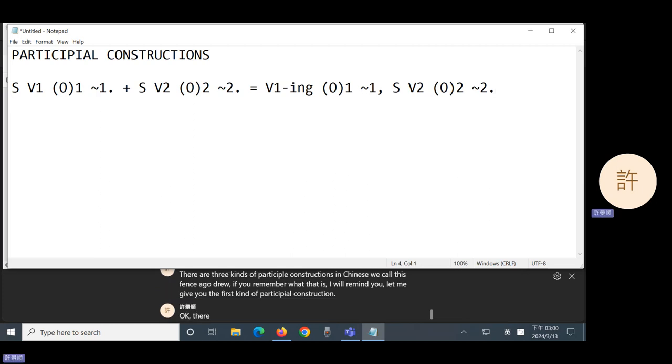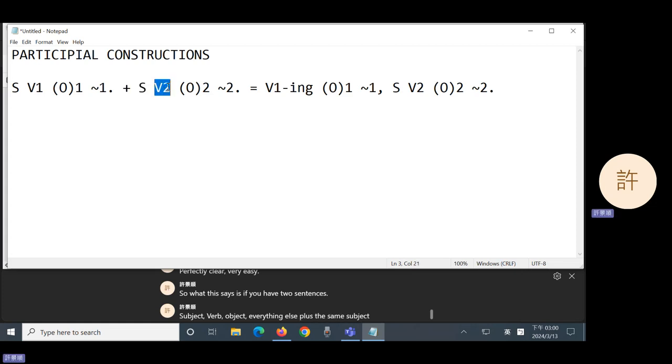Okay, there we go. Perfectly clear, very easy. So what this says is, if you have two sentences, subject, verb, object, everything else, plus the same subject, a new verb, a new object, and a new everything else.